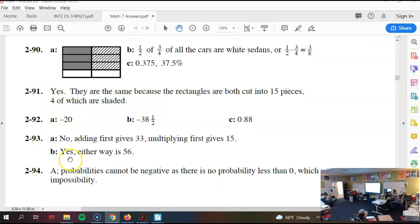Any questions on 91 to 94? In 94, probability cannot be negative. A probability of one is possible, though. That's just 100%.